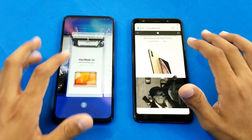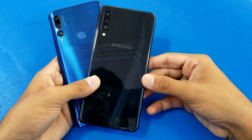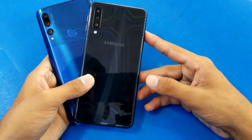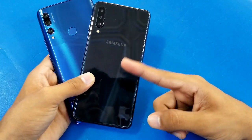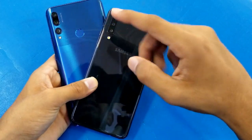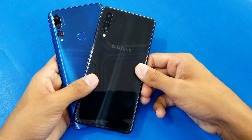And last is the internet browser on both phones. Overall, I would say that the app opening speed is faster on the Samsung Galaxy A7 2018, and Huawei Y9 Prime 2019 is right behind the A7 2018. RAM measurement is very good on the A7 2018, but one application is refreshed on the Huawei Y9 Prime 2019. I hope the RAM measurement will improve with some software updates in the future. I received only one update and RAM measurement is a little bit improved.